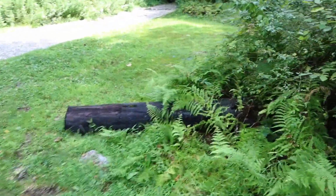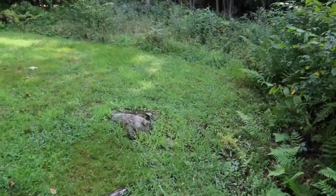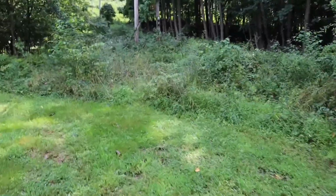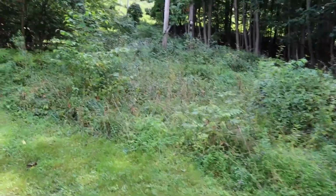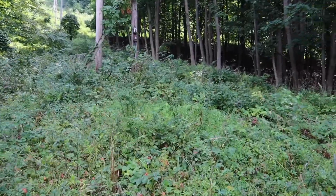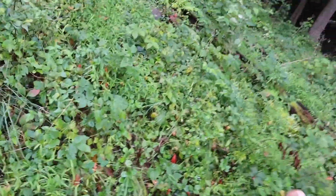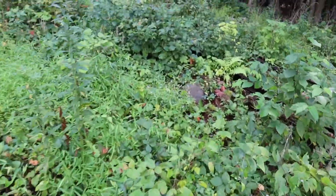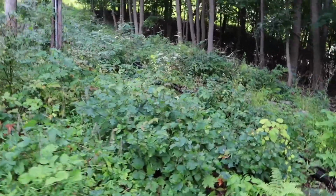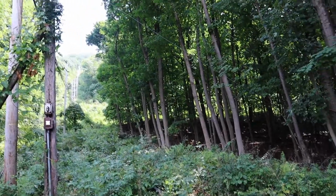Let me see if I can get around some of this, but this thing is very bushy, so you gotta be careful climbing some of this for snakes and all that stuff. But I'm trying to get you guys a little closer to this little box here. Hopefully I don't get stabbed by any thorns or run into any poison ivy here, but I want to show you guys a little bit closer to all this stuff out here. And there used to be tracks that went all the way up here.